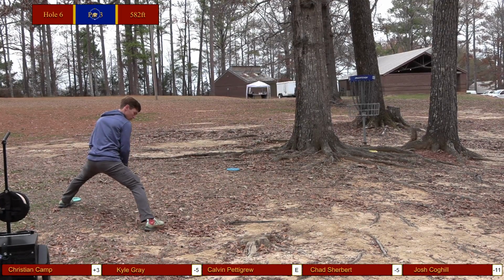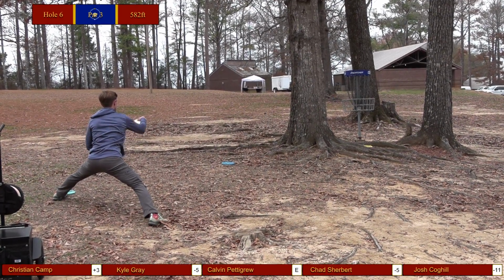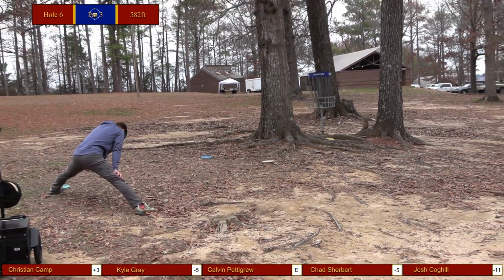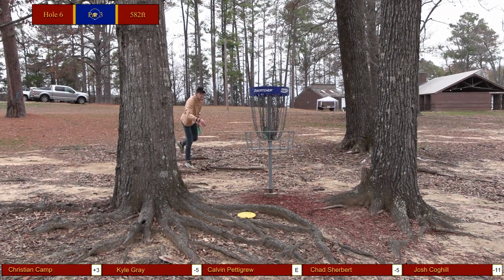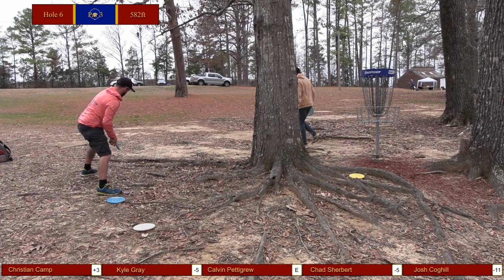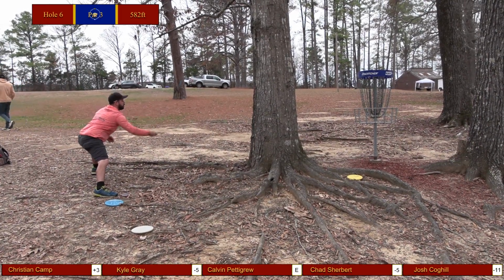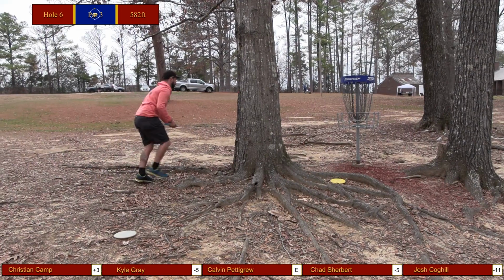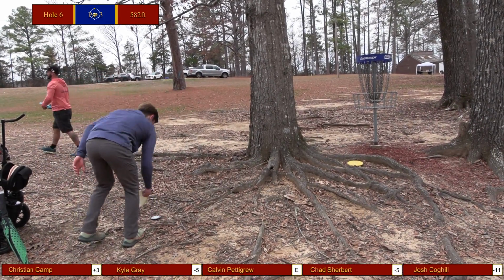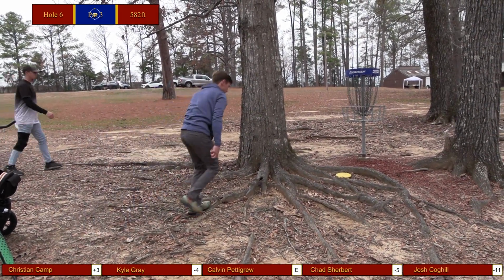Kyle really having to straddle out around this tree. He's got to look at it, but it's a pretty narrow look. And just doinks the tree right in front of him. Calvin cleaning up the 3. Chad also pretty cut off from this with this tree in the way. But cleaning up the 3 nonetheless. And Kyle up again. Can he avoid the tree? Find out next week. Tapping in that 4.